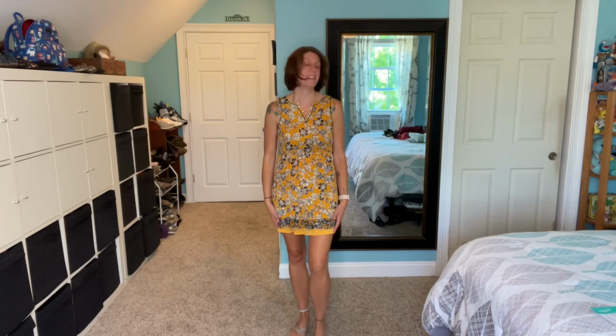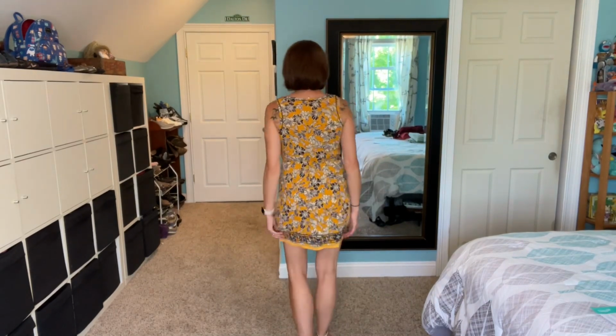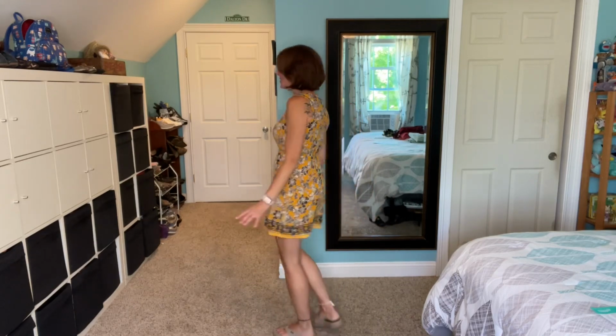So this dress is ridiculously short. I don't know if you can see really well on the camera how short this is, but my fingertips go past the dress. So not only would it be super inappropriate for work, but I would not feel comfortable in it. I'll do a quick spin. It's so short, it's so short.